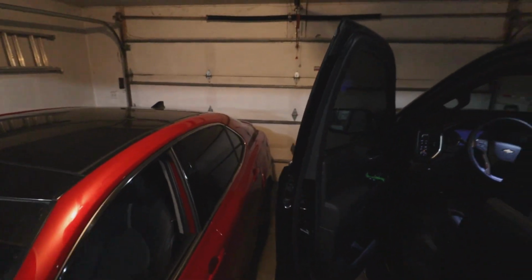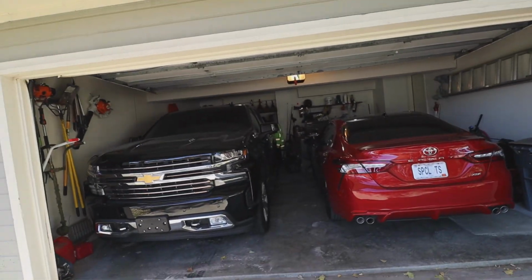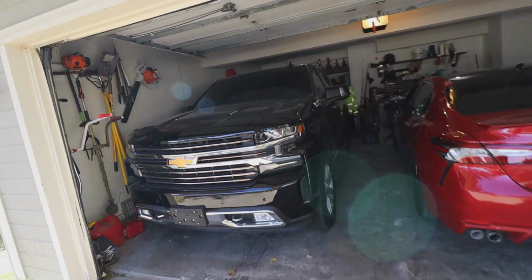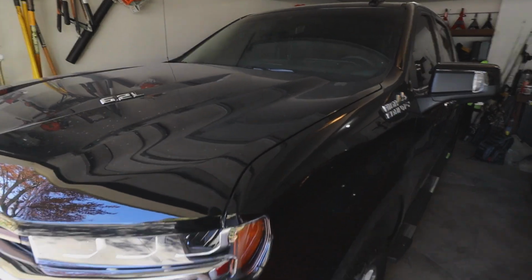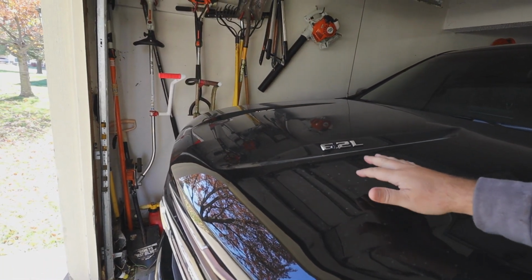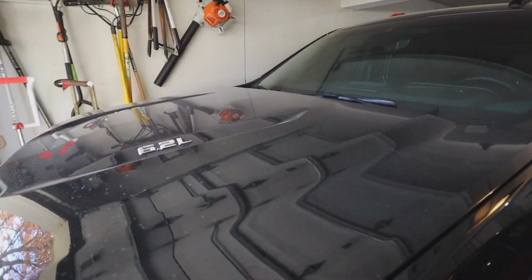And two vehicles in a two-vehicle garage. It's pretty tight. So yeah, she just barely squeaks in there, but it's in there. So that's one thing that I really wanted it to be able to do, because with a solid black truck, it's so dirty already. If this was red or white, this wouldn't be dirty at all.